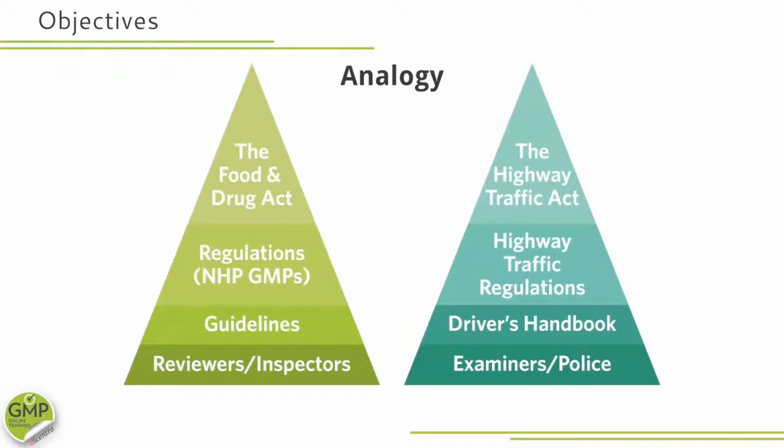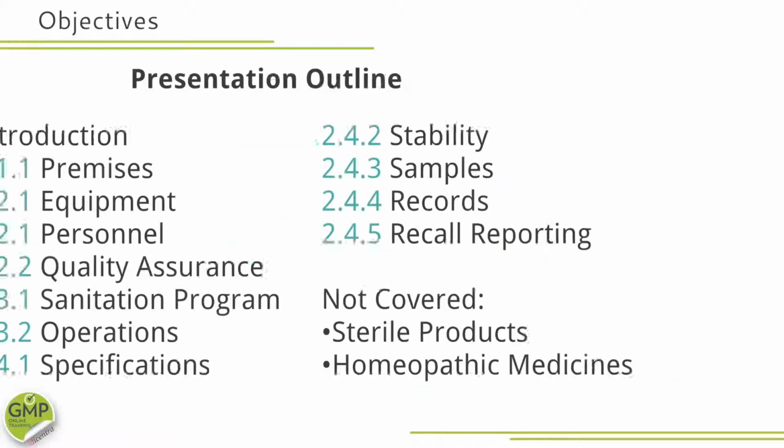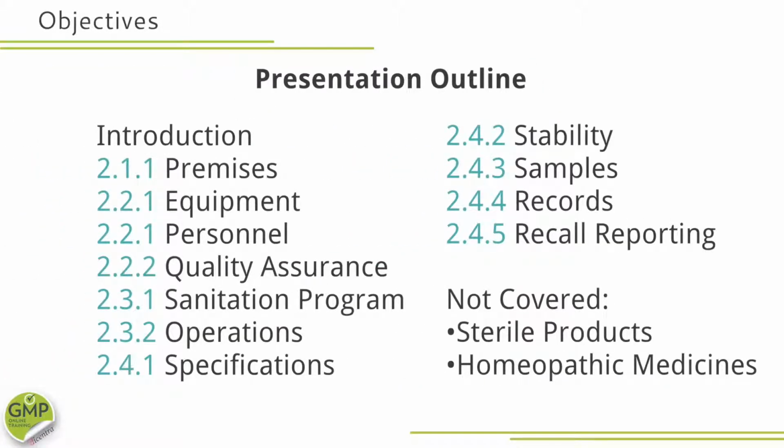We're therefore going to look at the GMPs mainly at this lower level of interpretation that you see on the pyramid on your screen. In doing so, we're going to follow the outline exactly as it's laid out in the GMP guideline and that you now see before you on the screen. We'll first look at premises, then equipment, then personnel, then quality assurance, then sanitation program, operations, specifications, stability, samples, records, and recall recording. We're not covering in the training session sterile products or homeopathic medicines.